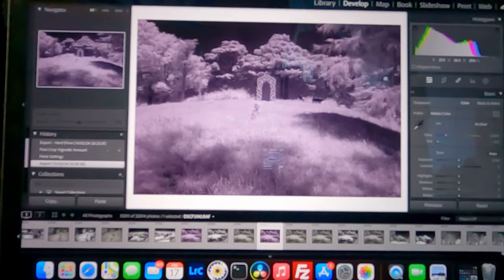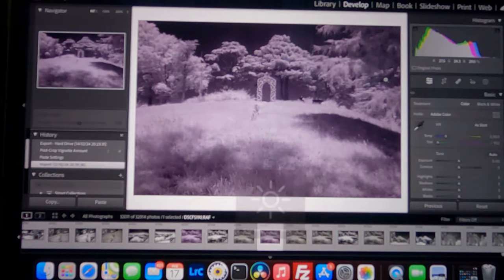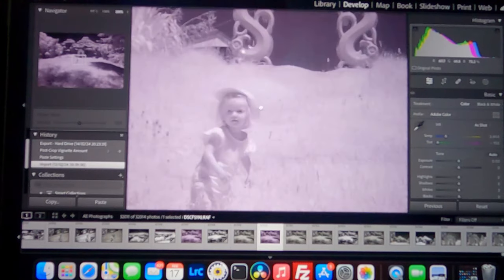Right, I thought I'd just end this video by showing you how easy these infrared files are to edit. Let's just turn the brightness up so you can see a little bit better. I'm going to edit my three favourite photographs from the shoot. And I've got to start out with this one of young Amber.